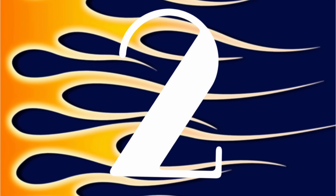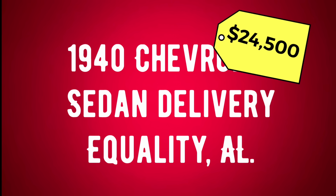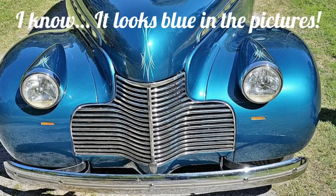Number two, 1940s Chevrolet sedan delivery, listed in Equality, Alabama for $24,500. Now, it's just been driven over 100,000 miles, has automatic transmission, the exterior color is green, and the interior color is gray. Has a clean title.